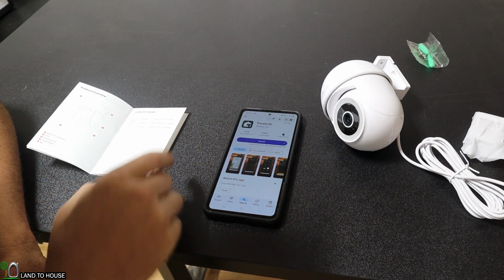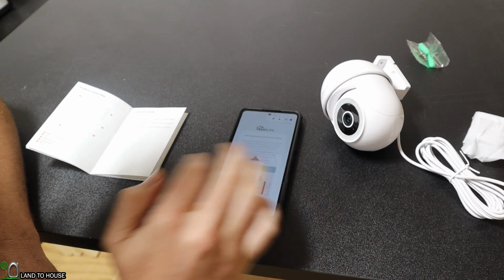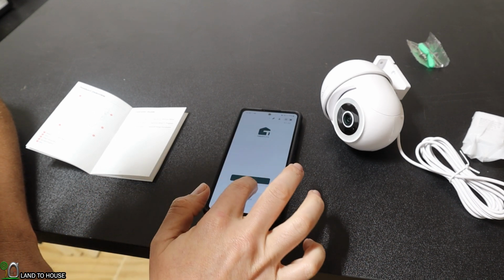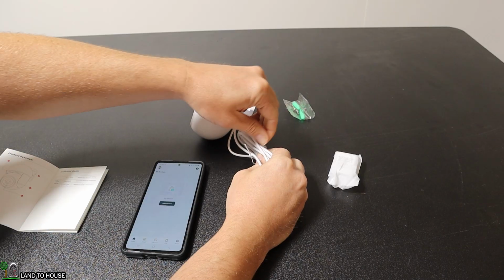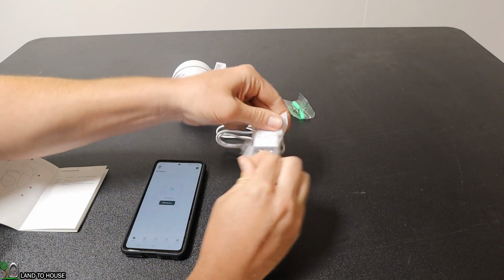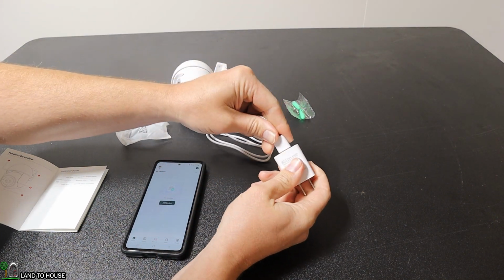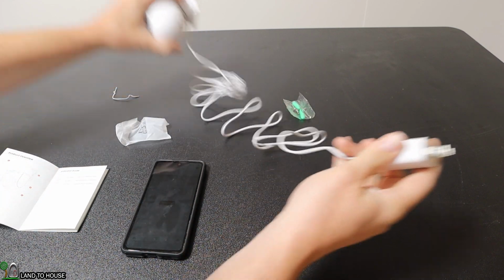I've got it loaded up here in the store. Go ahead and open this up and see what it looks like. Agree to that. Let's go ahead and sign up here. For the basic setup procedure, I'm going to install this indoors and then we will move this outdoors whenever it is time. So I'm going to take my USB adapter and plug that up here and go ahead and plug this up to the wall.